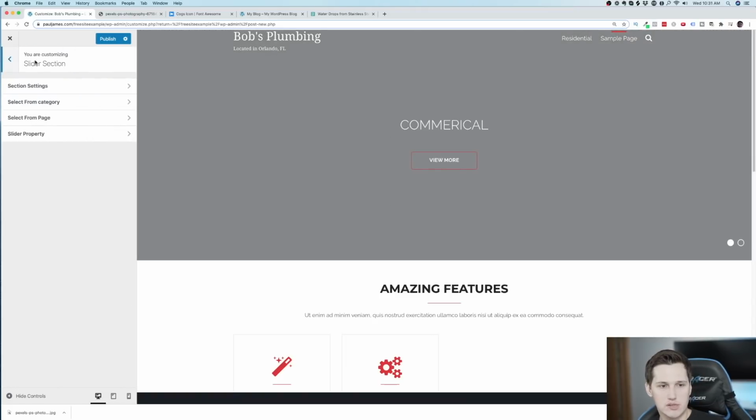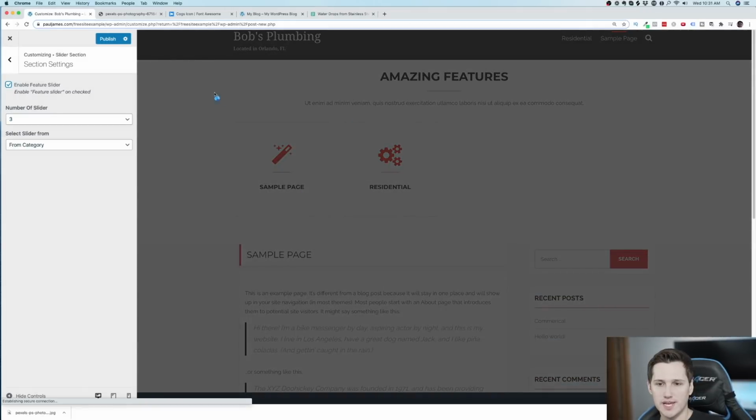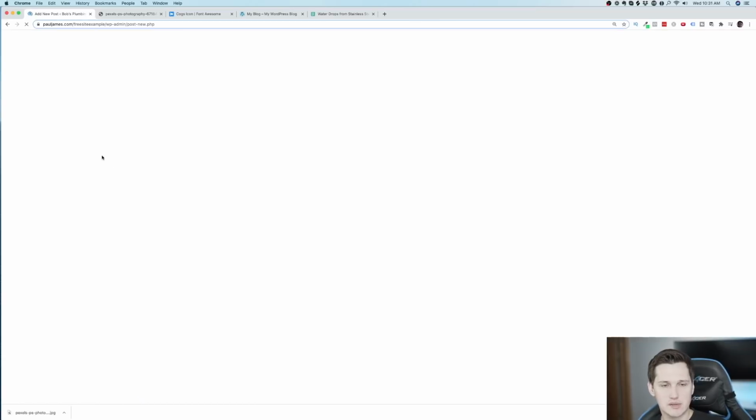Let's check under slider section. I'm guessing it's probably there. So let's uncheck enable and see if that's what it was. Okay, so that's where that came from. So it looks like it's pulling this from the specific page that it's on. Okay, so let's publish these changes and let's go back and see how we can add this picture in there.